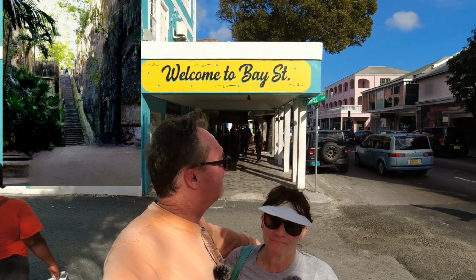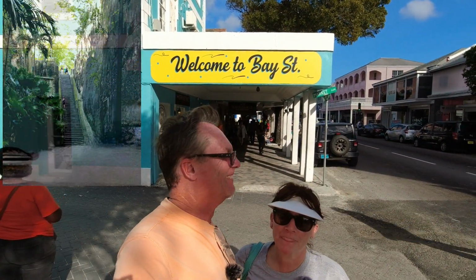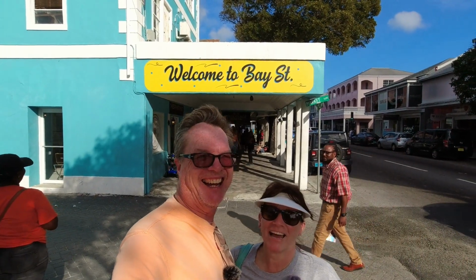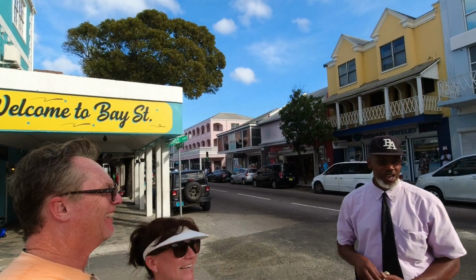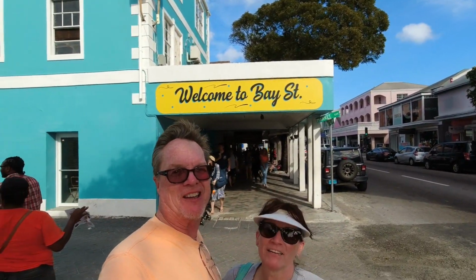Queen Staircase. It's that way. You want to go? I'm a cab driver. No, we already did it. Do you like this Queen Staircase? I mean, it's historical, yeah. There you go. And it's a historical place.